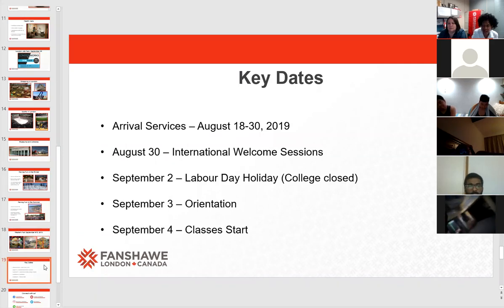I want to mention Labor Day, the buses do run, although it's a holiday. It probably runs on a different schedule, but will their bus pass be working? Should be, I think, by the 1st. I'm not sure. But if you can rent a car, it's a good time to rent a car on Labor Day and maybe go to the beach or go to Toronto. You want to be back for orientation on the 3rd, so don't go too far.